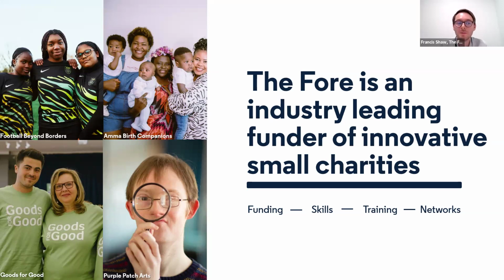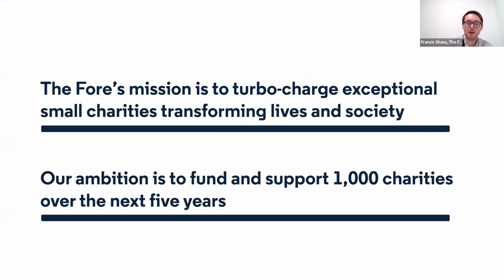And this is just a couple of examples of some of the charities and social enterprises that we funded over the years. And I think at the minute we have awarded 555 grants, which has been worth just over 9 million. And we're about to, in the next couple of weeks, award a few more through our spring funding round. So our mission is to turbocharge exceptional small charities to transform lives and societies. Our ambition is to fund and support 1,000 charities and social enterprises over the next 5 years.